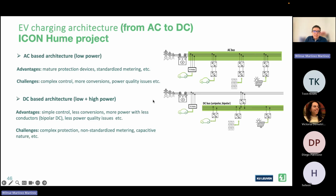While, for instance, in a DC architecture, we can actually have higher power. We can transport more power per sectional area of the wires. You know, with AC we are actually wasting material because, due to the skin effect, we don't use the central parts of the wires. So in the DC-based architecture, we can have simpler control and fewer conversion stages because we can go directly from DC to DC. We don't need AC to DC conversion everywhere, and of course we can have fewer power quality issues.